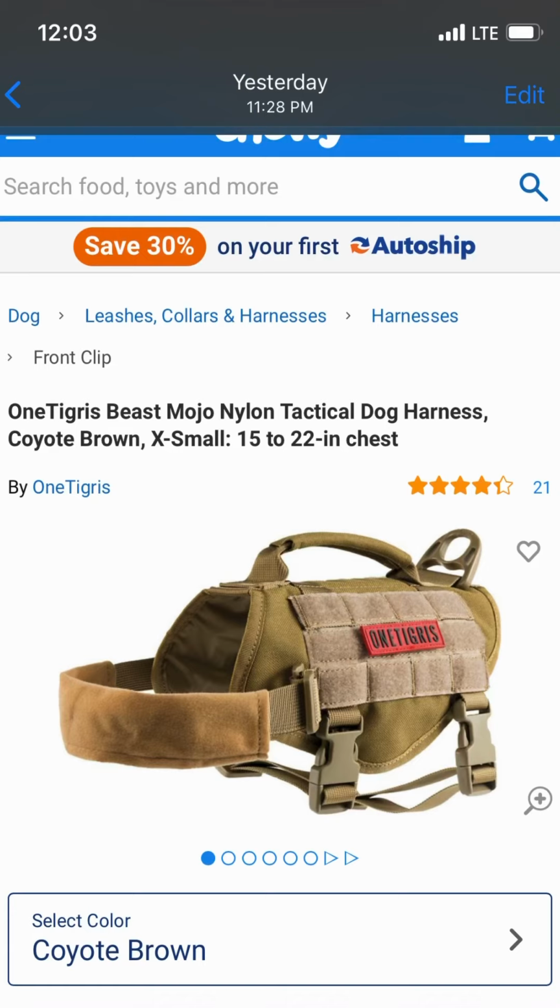This is a no-pull harness, but you can see it has padding on the front, so it really don't dig into his little chest. My little guy tries to bite everybody. He's an extra small dog. They sell these anywhere from extra small to extra large. I kind of like the look of it too, and I like the handle. Because my little guy, when we go hiking, sometimes I got to pick him up onto a high rock so he could keep up with me and stuff. It was like $20. So the price is really good on some of this stuff.